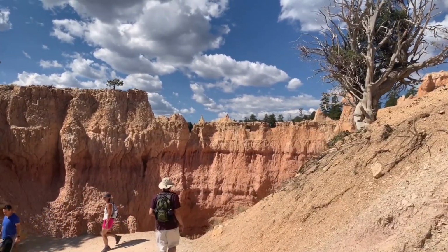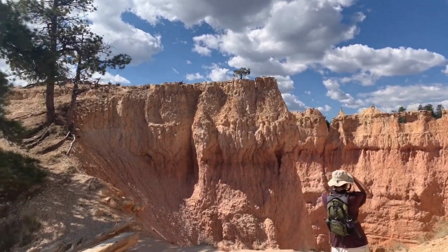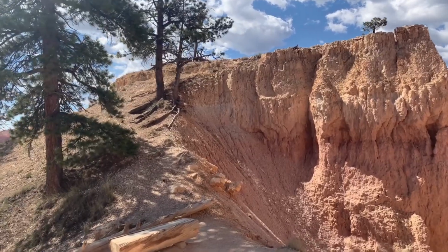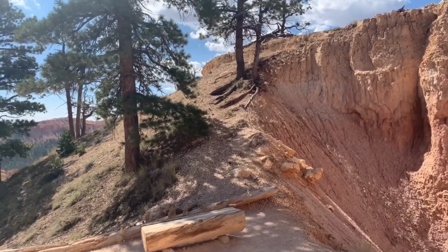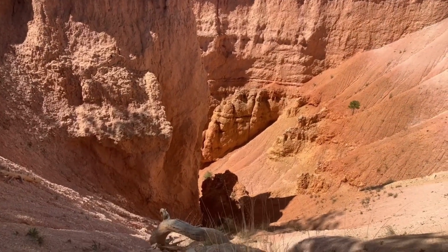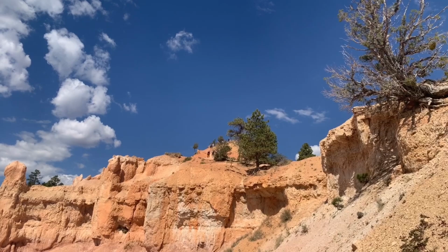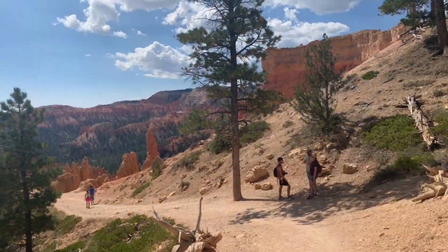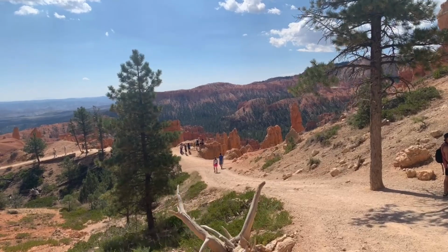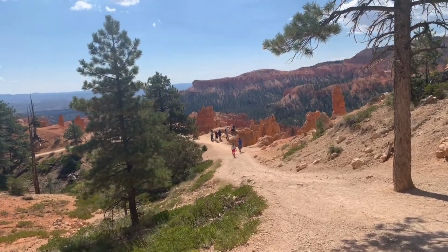The Queen's Garden Trail is about 1.8 miles long and is considered a moderate trail. This trail offers some of the easiest access to Bryce Canyon's hoodoos. The trail descends from the Sunrise Point overlook into the canyon, winding through rock formations, arches, and spires.